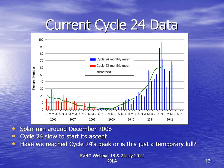So, have we reached the peak, or is this just a temporary lull? We'll just have to wait and see for the next several months of monthly data and see how that impacts the smooth sunspot number.